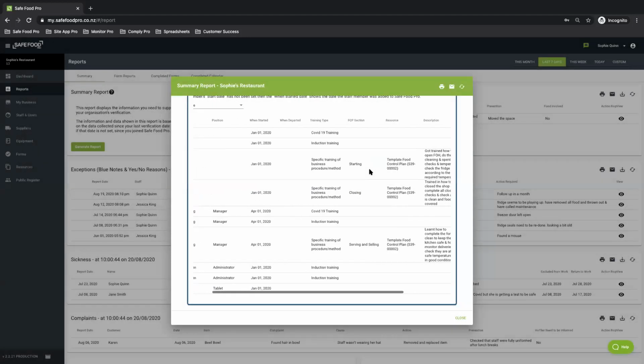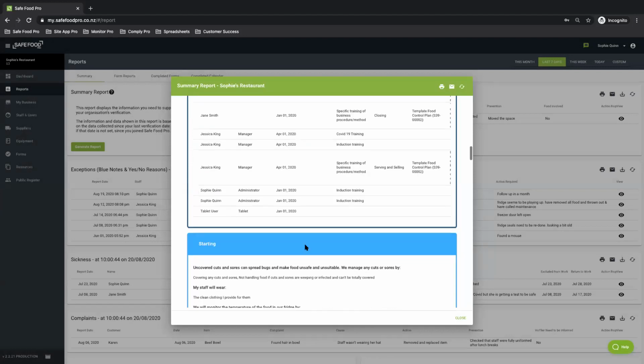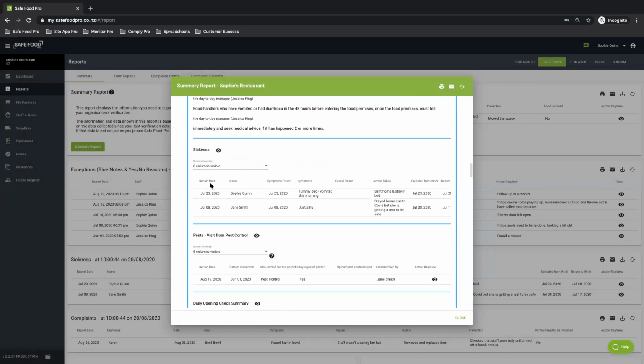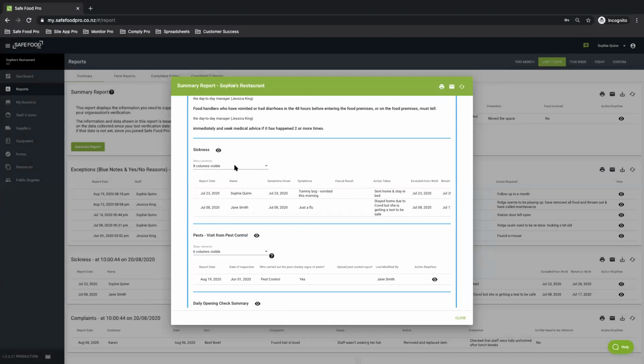So that's the staff training. If you did delete someone earlier, so they're not there, it'll show when you deleted them as when they departed in that section too. You've then got the starting section, so all that information is up there. This goes through things like your staff sickness. Again, you can just scroll across to open each individual form, or you can open a straight form report by clicking that view icon there.